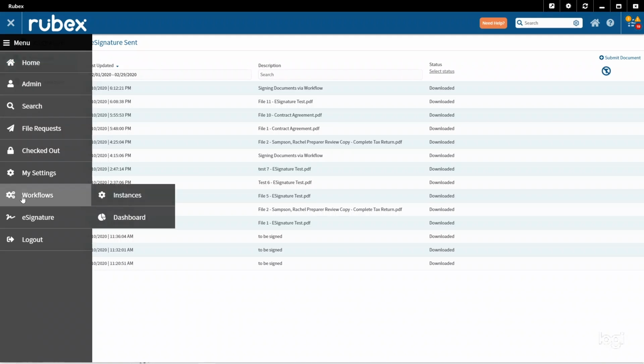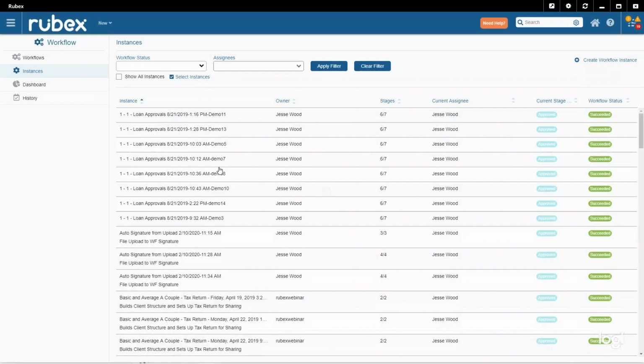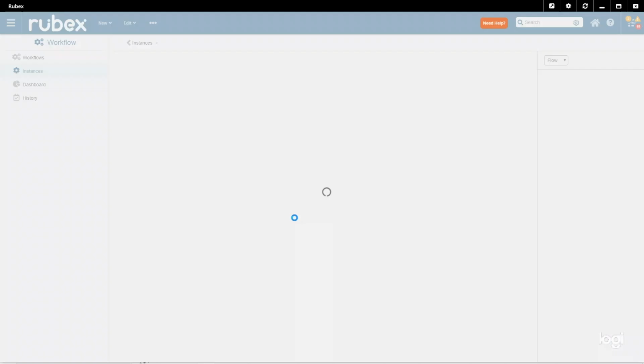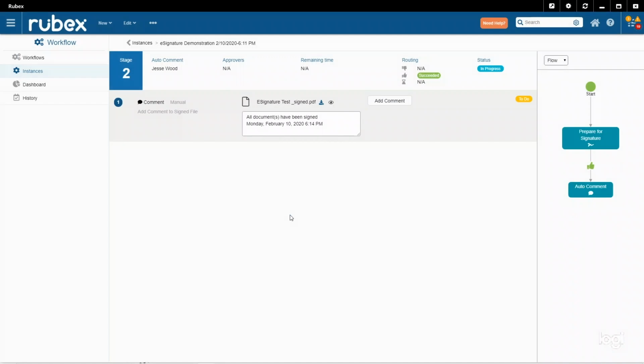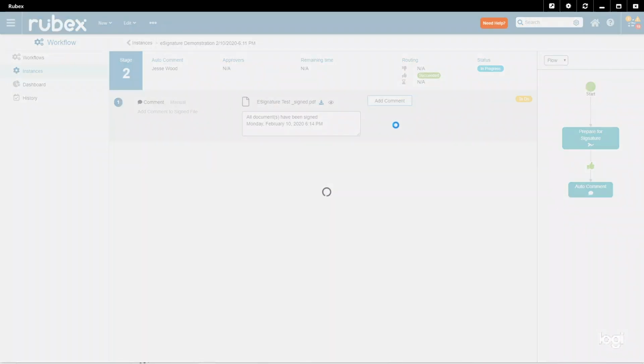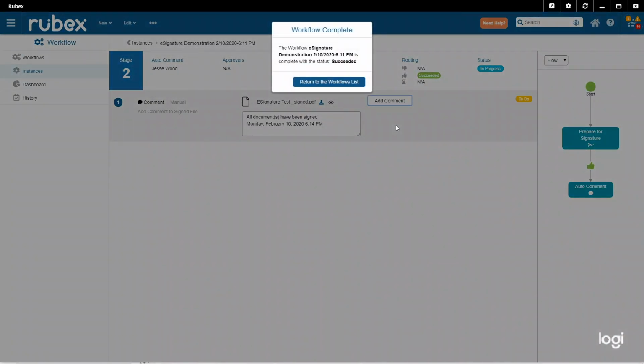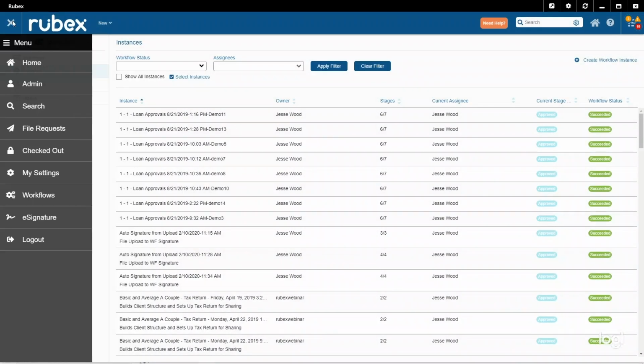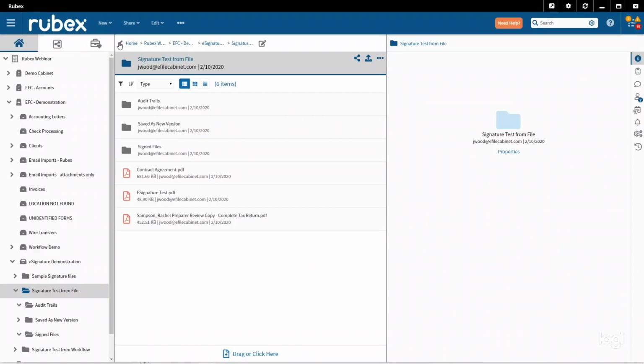But now I'm going to come back to my workflows. I'm going to find my instance that is in progress for signature, and I'll find that right here. When I go to that, it'll bring me to the next stage of that document because the signature piece has been completed. This was that manual comment on that file. And all I'm going to say is add a comment. Again, that could happen automatically if you wanted it to. I just wanted you to see what happened in this workflow process. So all I was doing was preparing for signature and sending it and then giving a comment automatically to that file.